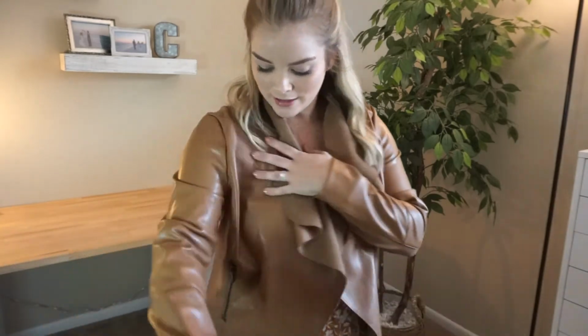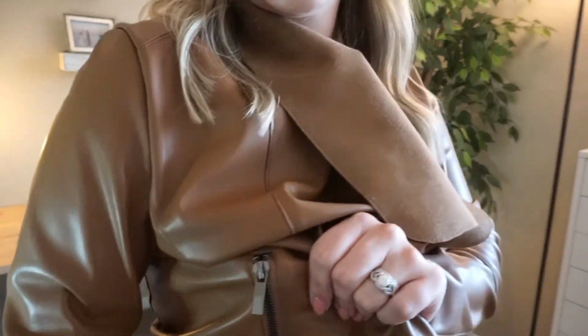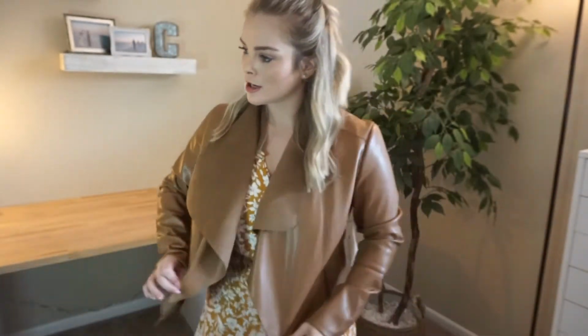So it's mainly that faux leather material. The inside is like a suede. Oh my gosh, I love it. And then the hardware is kind of a gunmetal-y type. So it's not silver, it's not gold. It'll pretty much go with any metals, any jewelry that I'm wearing. Yeah, super excited to wear this out.